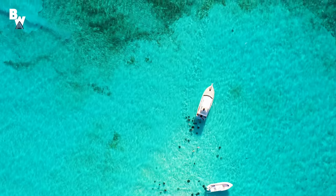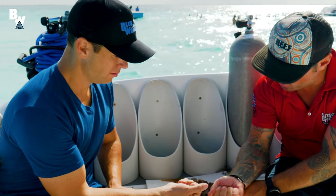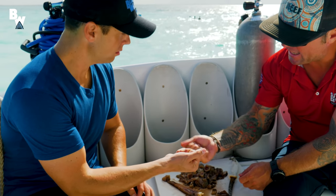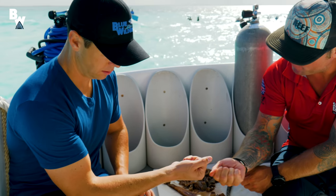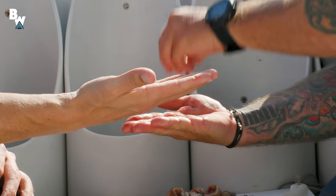The proper way to feed a stingray, hold it in your hand just like this. You're going to guide it. They're going to bring their nose right up to it as they hunt by smell. You're going to open your hand nice and flat, and that suction is going to suck it right up.